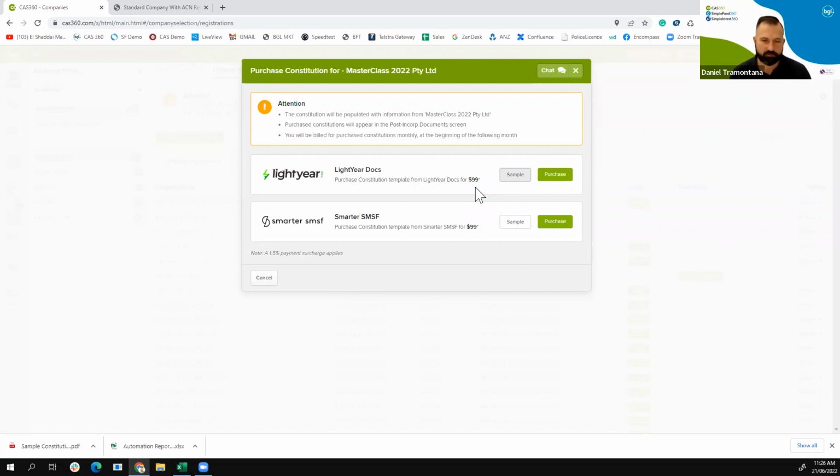These are the processes that are making the difference. And the power of this is that it enables the smaller agents, and I've seen this happen, smaller agents are now able to incorporate their own companies and then generate a constitution. So something that they're paying $1,500 or $1,600 for, up to $2,000 for, they can now do themselves. And that's the power of our integration. And that's the benefit that you get from having such document providers like LightYear on the system, is that it allows you to do what in the past was simply not possible.